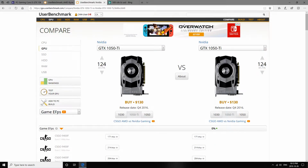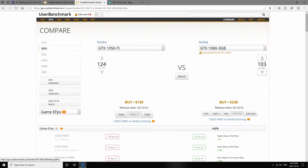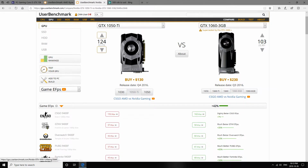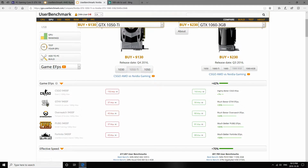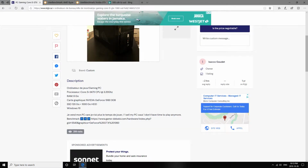So now we're going to look at the difference between a 1060 3 gigabyte and the GTX 1050, and it is much, much stronger. It does run games pretty well. The processor that was on this will not bottleneck this GPU for the most part. It will have a little bit, but it's not too bad. So I would deem this computer as quite decent. It does have a 1000 gigabyte hard drive, so that's 1 terabyte. It does have an SSD with Windows 10. I imagine the Windows 10 is on the SSD, so that is nice.